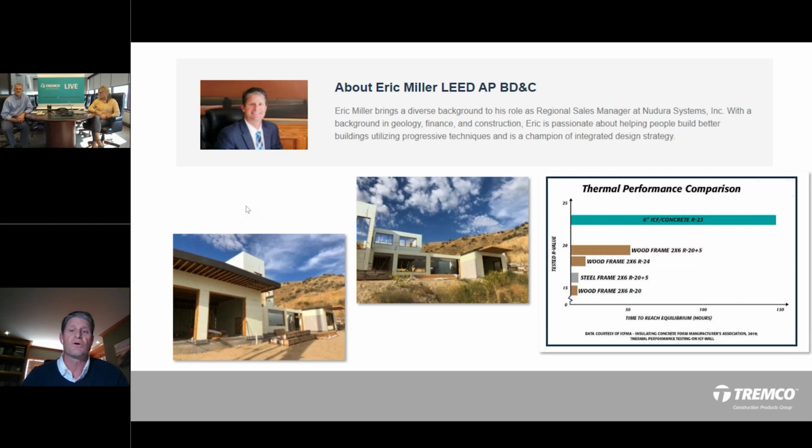So that's remarkable. What's more remarkable is how long it took for the wall to reach equilibrium. In this test, what they do is they drop the temperature dramatically outside the test chamber for days and days and days. And if you look at this, it took hundreds of hours for the wall to equilibrate. And that is why when we use this in a building, no matter what size, whether it's below grade or above grade walls, we reduce the heating and cooling loads for the buildings because of the thermal performance of the wall.